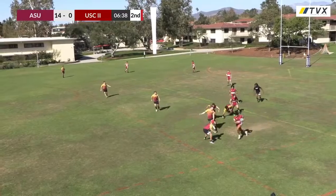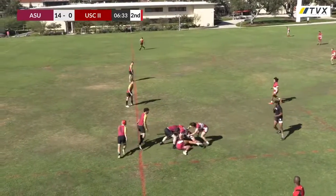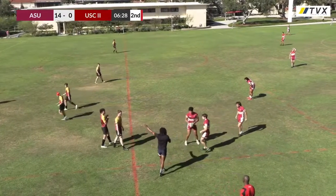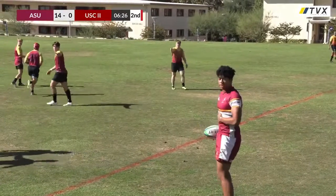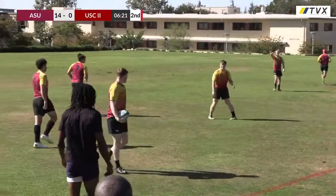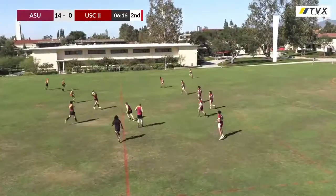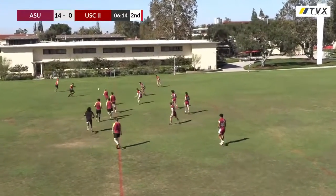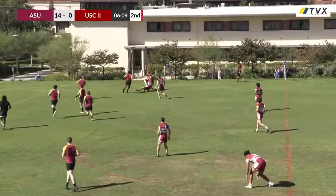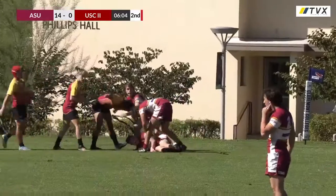Nice run here from USC. Will Traynor in there. ASU contests. We've got no release from the Trojans, so the ball goes to Arizona State. That one's taken back. Arizona State does retain possession, but loses ground. Oh, and USC does get a turnover.